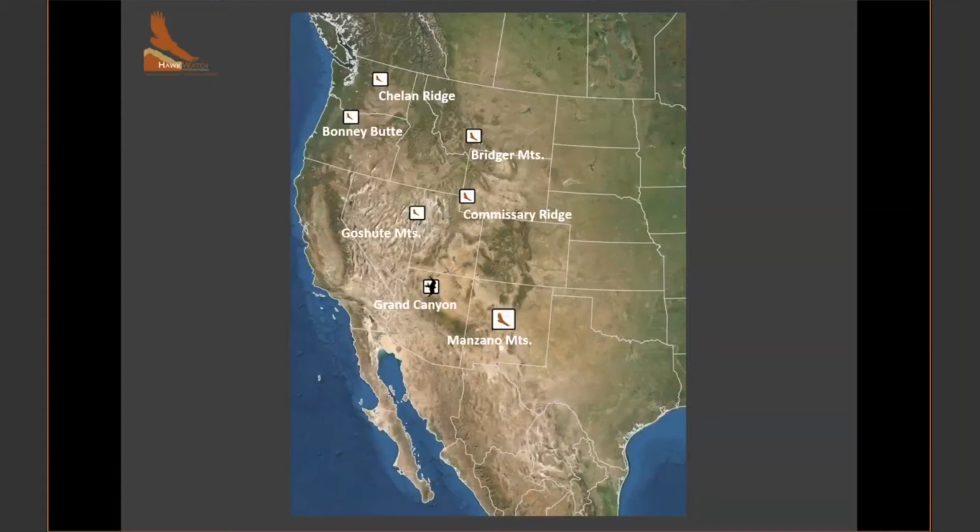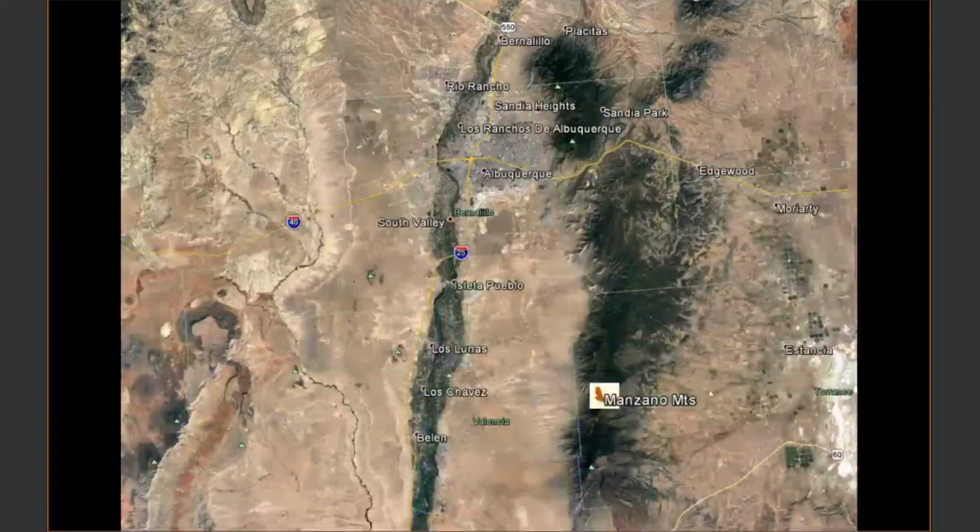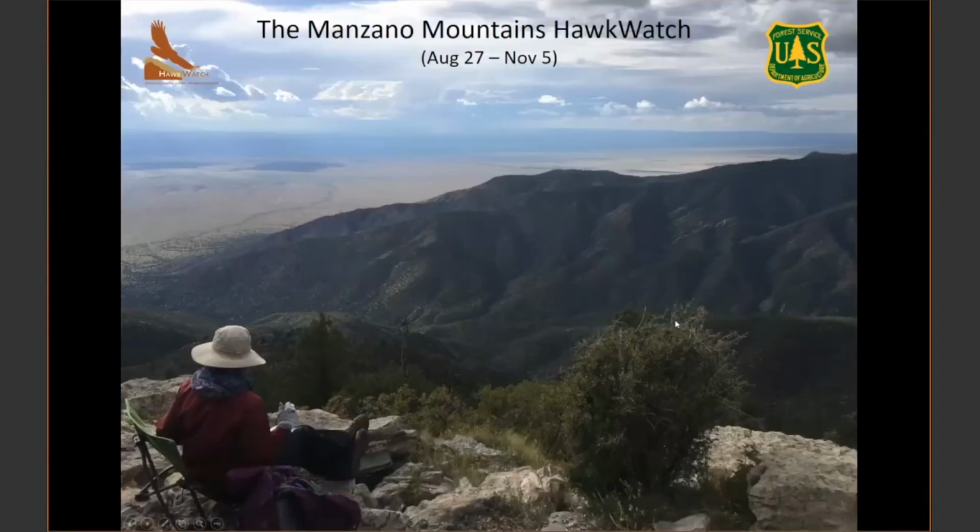All right, so we'll fly east now over to the Manzano Mountains in New Mexico. Manzanos are in this range here, southeast of Albuquerque. So within a couple hours of the city of Albuquerque, you actually have to drive through this pass and back around to get there. And Manzanos runs the same time frame as the Grand Canyon, August 27th to November 5th. It's a Forest Service partner site.